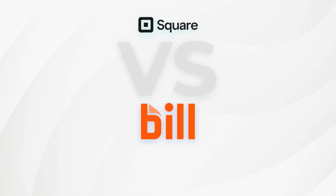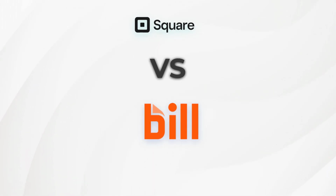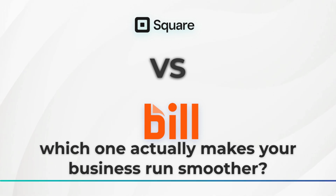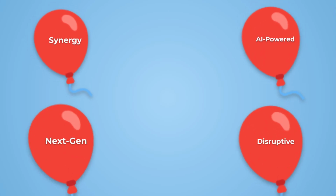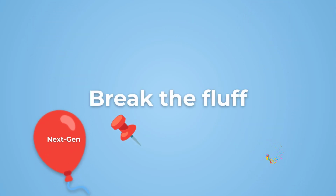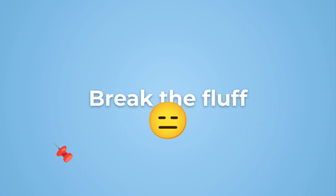Square and Bill.com, two titans in the world of payments and business management. One big question: which one actually makes your business run smoother? On the left, Square, famed for easy payments and point of sale. And on the right, Bill.com, known for streamlining bills and invoicing like never before. We're stacking them up against real scenarios that matter for entrepreneurs: payment processing, invoicing, integrations, cost, and user experience.